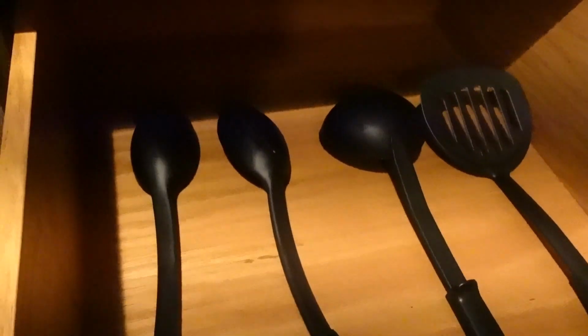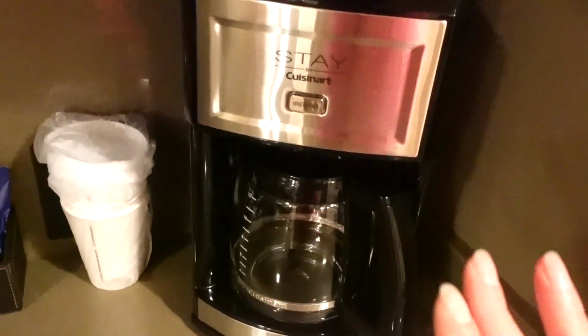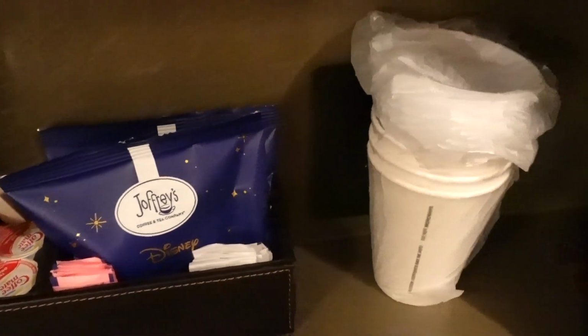What's in here? Spatulas. More spatulas. Nice, nice. Spoon, big spoon. Pots and pans. Oh, that's our coffee maker. It's a full regular Cuisinart coffee maker. That's nice. Joffrey's coffee. Travel cups.